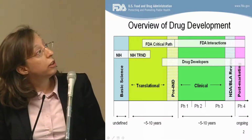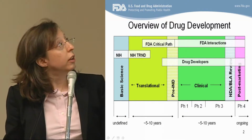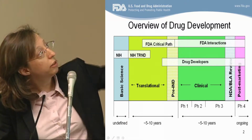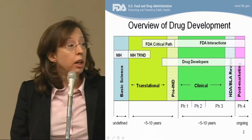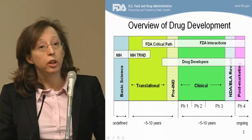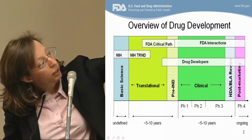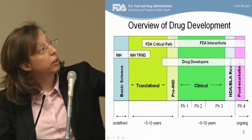Next. So this is where people tend to fit in, although once again, this is very high level. NIH traditionally has been down in the basic science, a lot of bench research, and more recently there's the NIH TREND program, that's the Therapeutics for Rare and Neglected Diseases program, and also Steve Groff's Office of Rare Disease Research. They tend to do a lot of work in that translational phase. FDA has traditionally been involved right at the point where you're going into clinical trials. That's usually where FDA gets involved, much farther down.